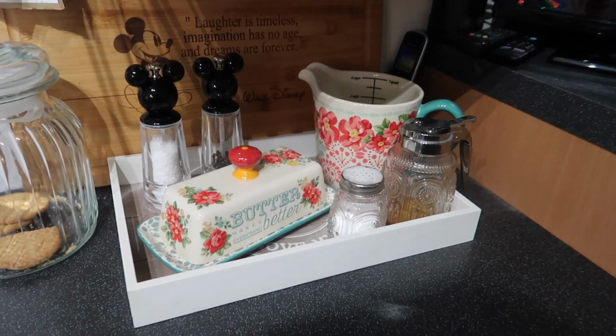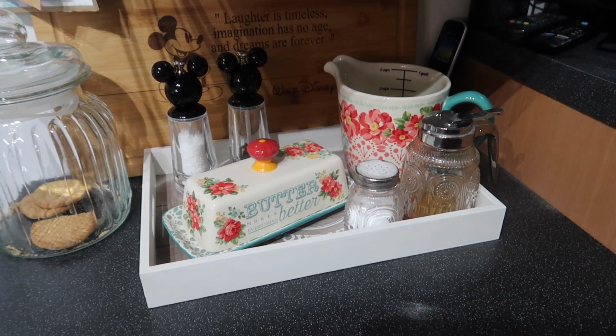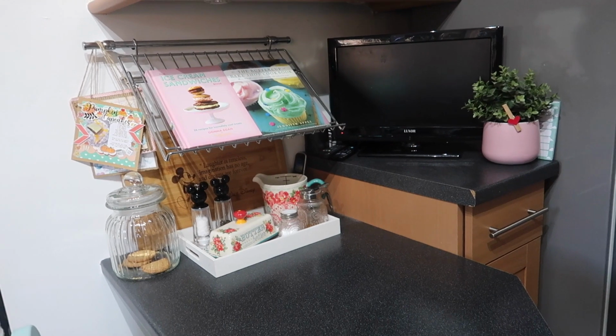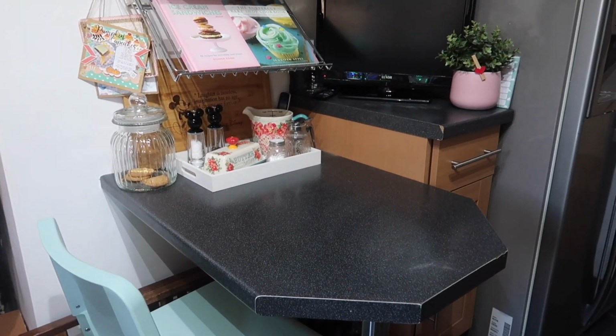It's amazing though, sometimes there's areas in your house that you just forget about that sometimes need a good clean. Do you have those areas in your house too? And there's the little TV as well. I think this looks so much nicer. I'm really pleased with this.